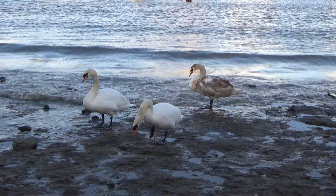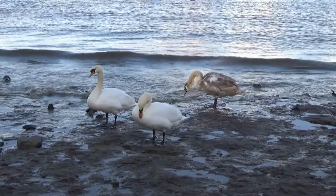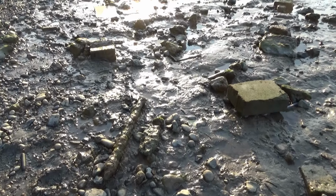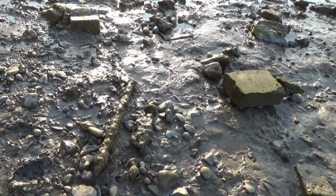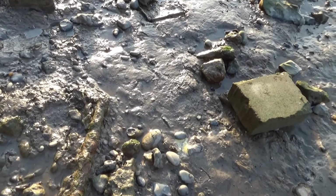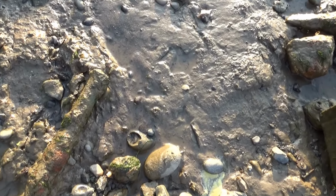Well, on this particular mudlarking outing, it was very, very windy and stormy, and so the noise distortion was quite bad, so I'm going to spare your ears from that and do a little bit of narrating. But as I was walking across the mud, looking from side to side, as I always do, my eyes fell upon a very small, oval, metallic object. I don't know if you can see it just there.